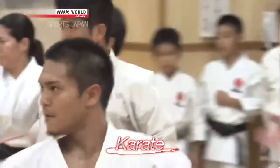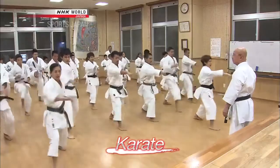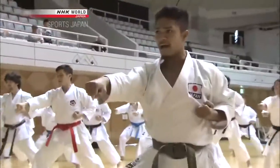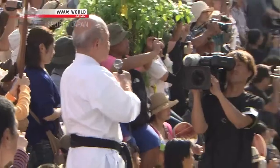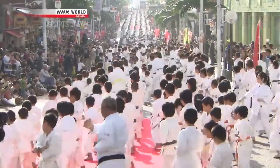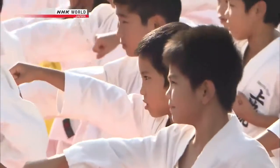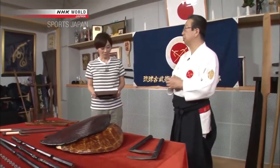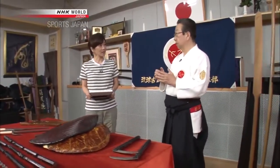Weapons as an extension of the hand is a fundamental teaching of Ryukyu classical martial arts. This philosophy is closely linked to the martial art of karate, the current form of which was invented in Okinawa. Today, 100 million people around the world practice karate. It will become an official Olympic sport in the 2020 Tokyo Games, raising the sport's profile even further. There seem to be many people who think that karate and Ryukyu classical martial arts are completely separate practices. But in fact, that is not the case at all.